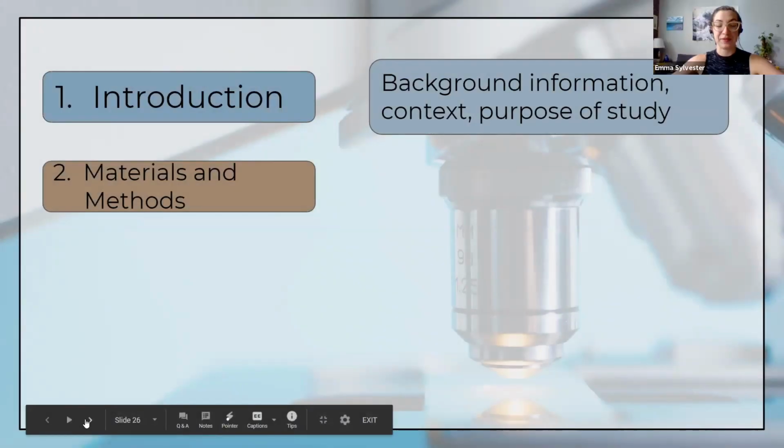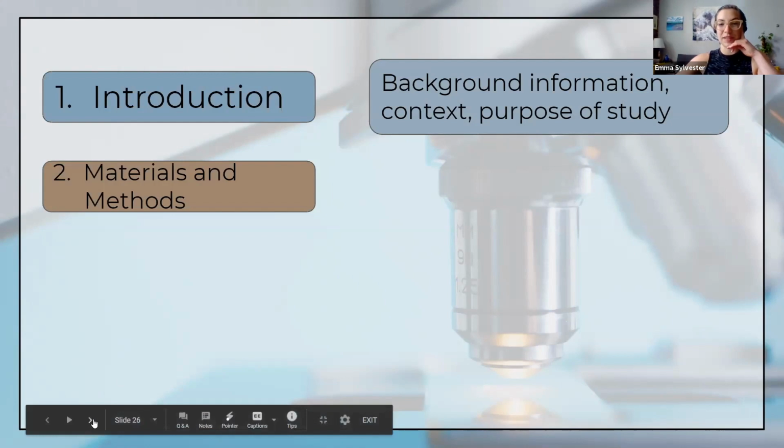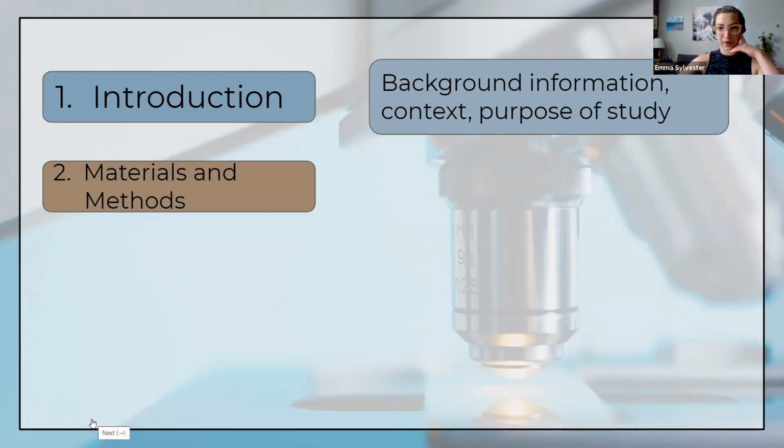Yeah, that's perfect. I think that phrase that you said, anything that could affect the study, is exactly the kind of phrase that I've used before. So the level of detail that's included in the materials and methods section is anything that could impact the outcomes, right?